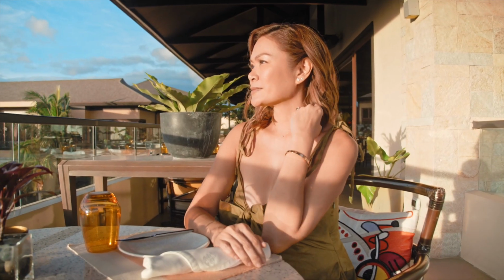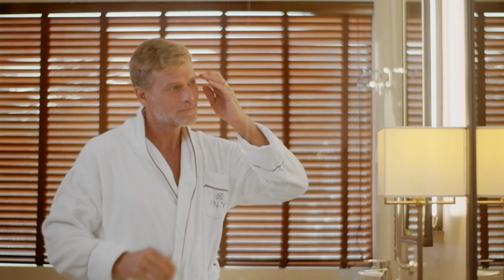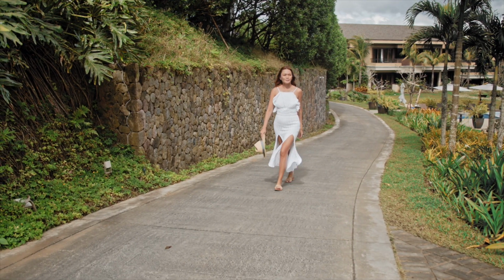Clinical studies abroad are showing how effective far infrared rays can be in the fight against COVID-19. The start of a healthier and better you is here. Enjoy the life-giving effects of the Vital Dome today.